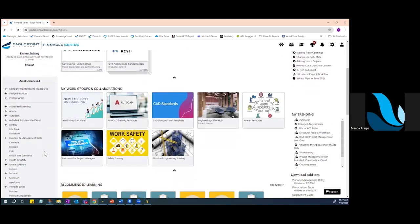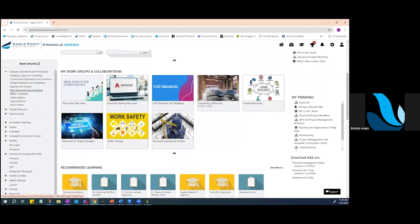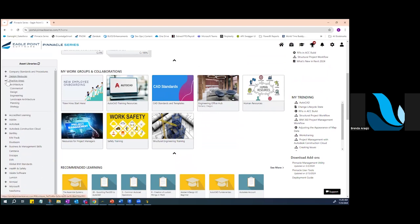Scrolling down a little bit, we have access to a breadth of content. So there is an option to customize your own. This is just an example of ways that you can build out your own custom libraries. So if you have employees that have different needs, maybe you're a multidiscipline organization with architects and engineers, how do I build the platform so that I can quickly find what's relevant to me? Customer success can help you build these out.